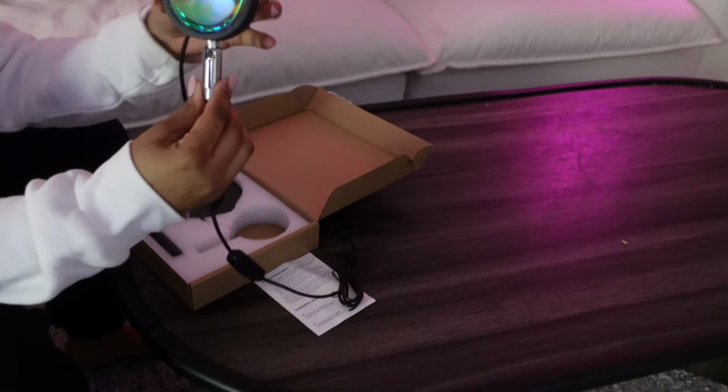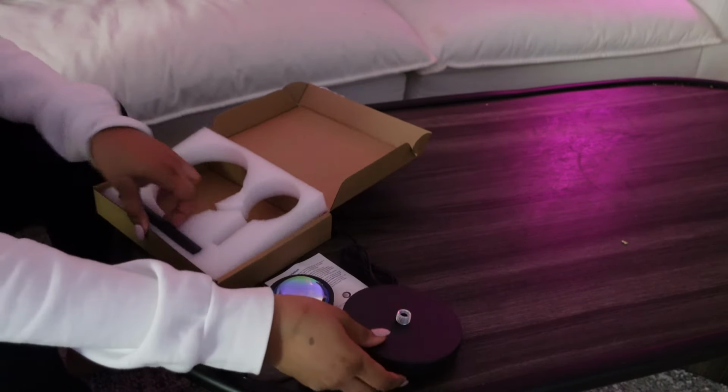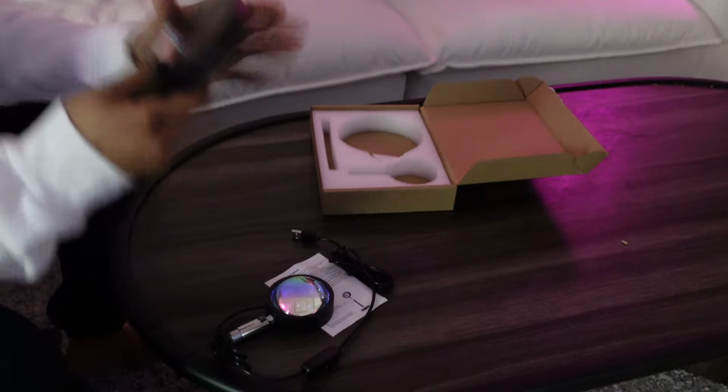Okay, so the second thing that I did to spice up the vibes was I invested in a sunset lamp. So I also saw this from TikTok. I don't remember exactly who the influencer was that had this clip going around, but she had a sunset lamp and it was just so pretty. So I thought that that was something cool that I can add to the living room to also create a different vibe and make the place feel more warm, but also make it look cool and fun.